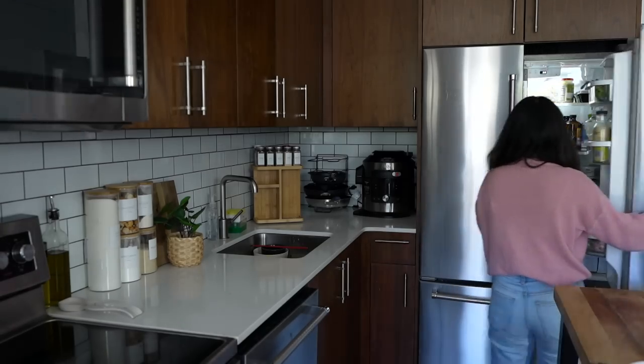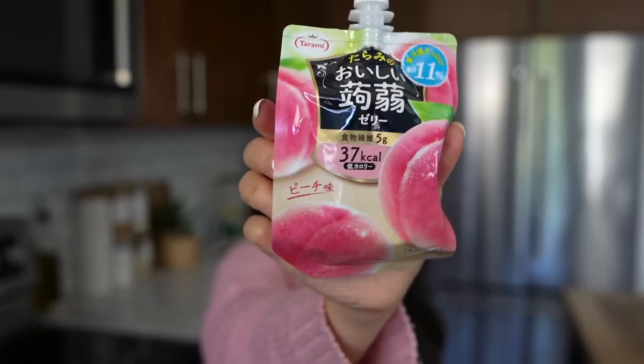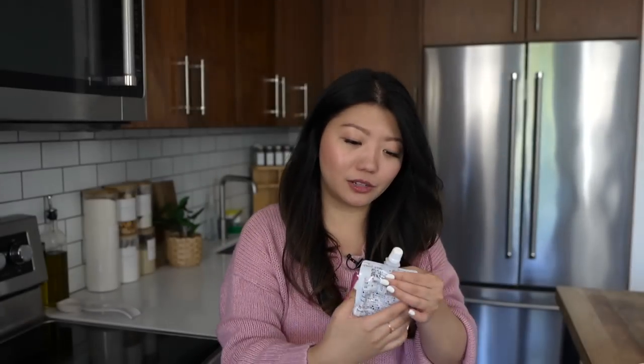So before I left, they were really trying to sell these little jelly drinks. So I was like, okay, I'm sold. You don't need to convince me that much. I would have grabbed it anyways. I think they're little konjac drinks, like little jelly konjac drinks, but I could be wrong. But it does say 37 calories, supposed to be really low calorie, like a dessert thing.